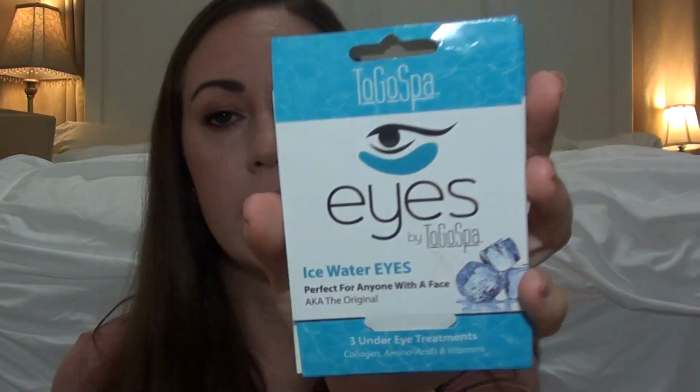These are the To Go Spa Eyes Ice Water Eyes. 3 of them, and it was around $8. I got these on Amazon. Somebody on Instagram showed these, and I think they were pretty nice. They were comparable to, say, the Honest Hazel ones, that really jelly one. So, if you have Prime, maybe pick these up and just try them and see what the hype is with eye gels. You might like it.